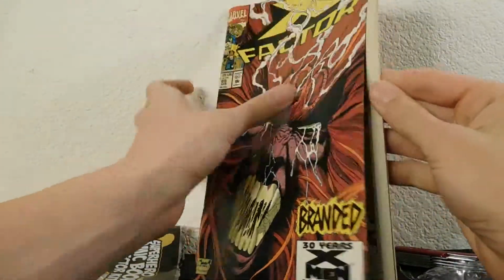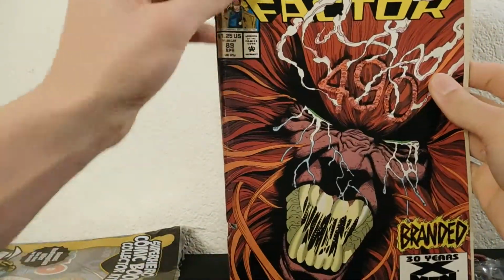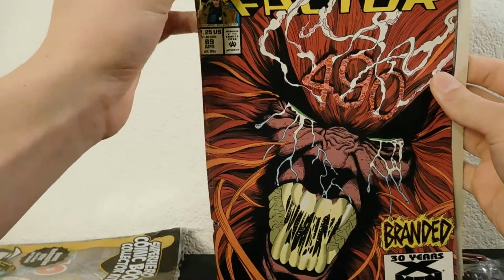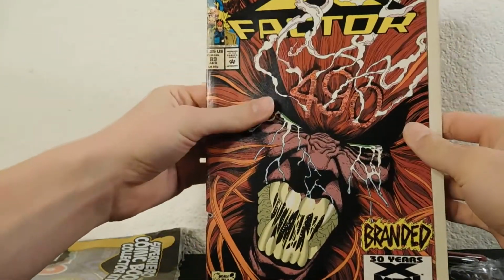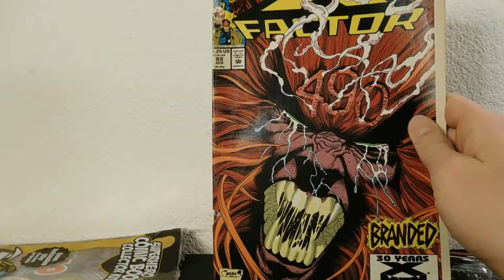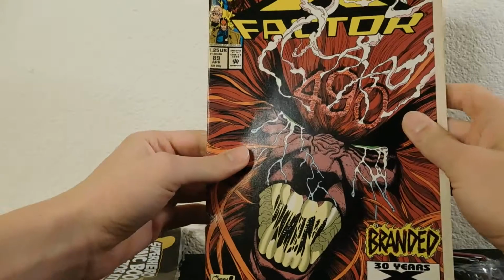If you've ever read old comics, then you know the feeling of just turning the pages and they start ripping and falling apart. This one's already damaged coming out of the package. This is ridiculous. So this one's old. It's falling off of its back. Yeah, so some of these bags are not as good as the others. This one is definitely one of those.